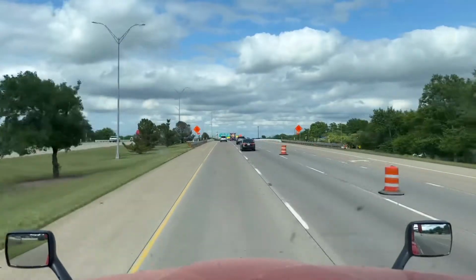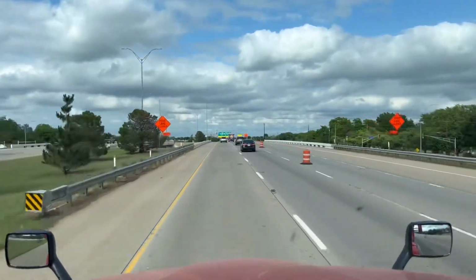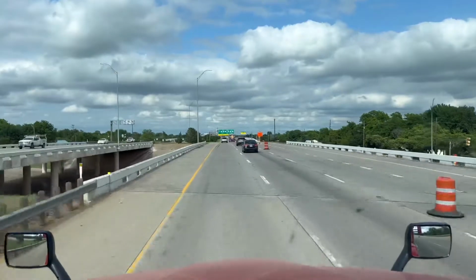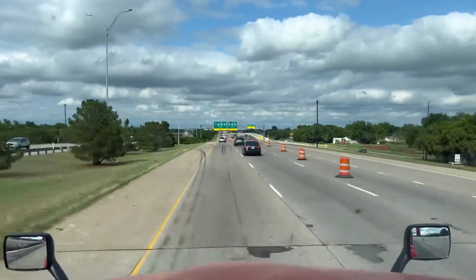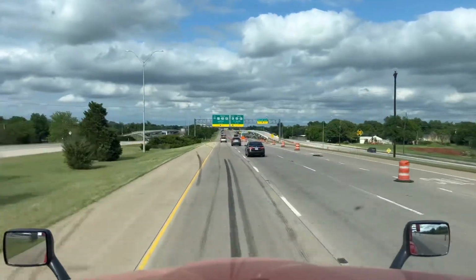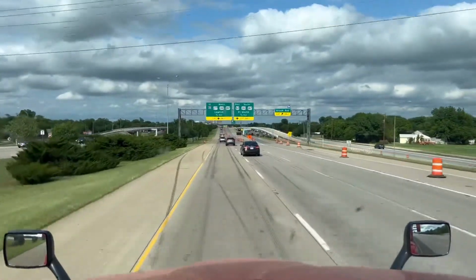Hopping on I-44 for our home stretch into Joplin. 360 miles to go, 5.5 hours of driving. Should be a fun ride. Nice little coast home.